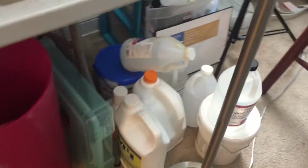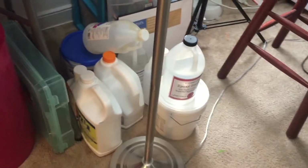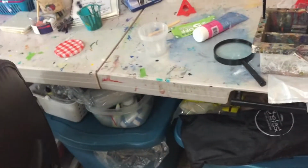Normally I use art resin, but I'm almost out of that. And I bought this other one called acrylic pouring resin, which is weird. I don't know where it is right now, but it's like this new one by Counter DIY.